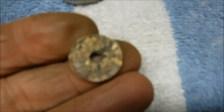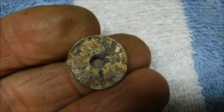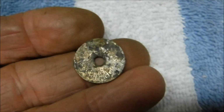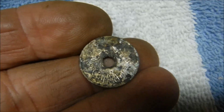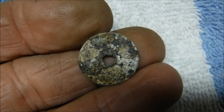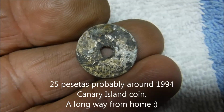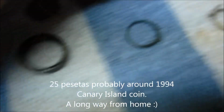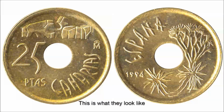I was going to show you this thing. Just a second, I'll be right back. Okay, I'm back. I just knocked a bunch of the crap off of it so you can get an idea of what it looks like. It's got a hole in the middle of it. I think I'll clean it up a little bit. These coins are pretty toasted, so I'm not really too worried about cleaning and polishing them. Don't know what it is. Just one of those.